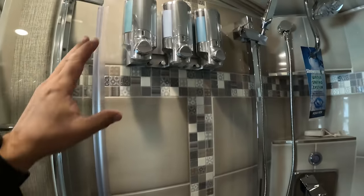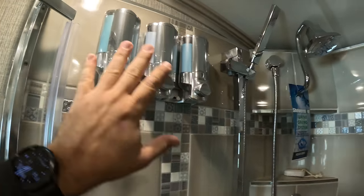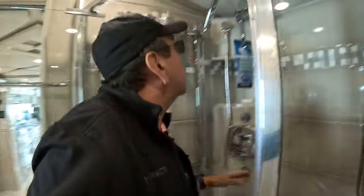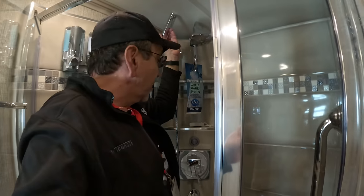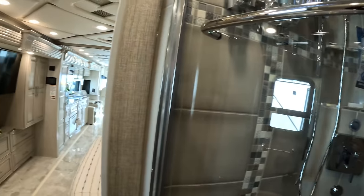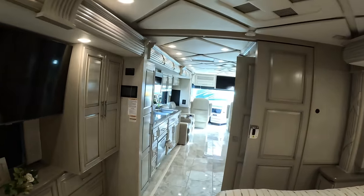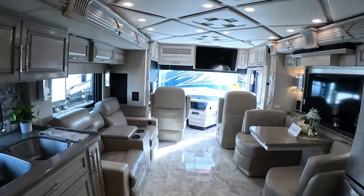But look at this. This is something that we have done in our rig aftermarket, but these dispensers are very convenient for your soap, conditioner, and shampoo. And here you have a lot of options on the shower. You have a fixed one, and then the wand, and then a bench that can flip up. You have handicap bars. I mean, all kinds of options here in the bathroom. And I didn't even check if I fit, but there's plenty of headroom there. Yeah, this is a lovely unit, and the decor, and the way it looks. It feels very, very residential here.